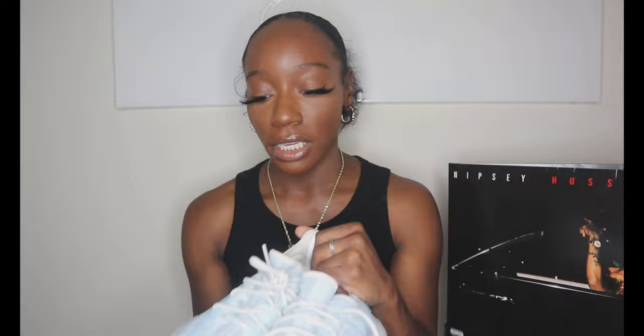And this is a very, very different style. I like the mesh detailing of the shoe and the color. This icy blue, I just love this shoe. Got these off GOAT as well. And yeah, I will link these shoes down below. If they're on GOAT, I will link them down below. Those shoes that I got, they're still on there. I like them. Yeah.